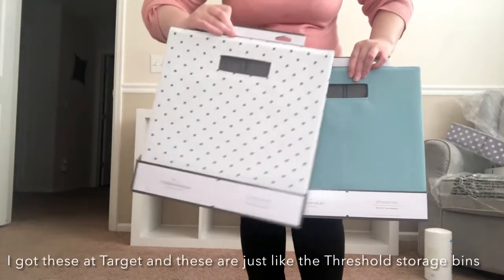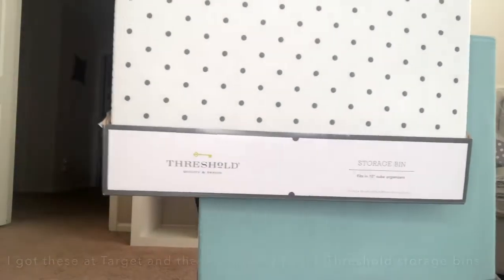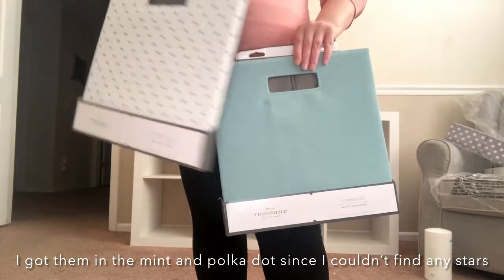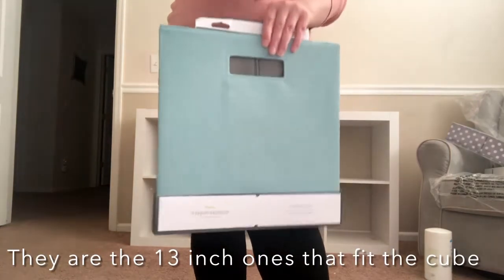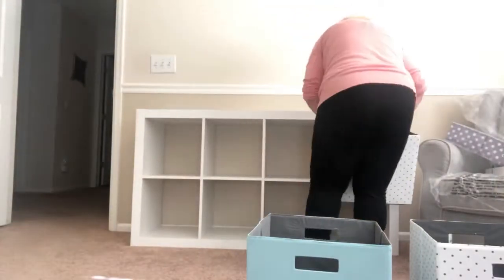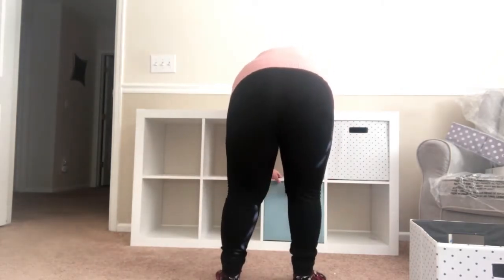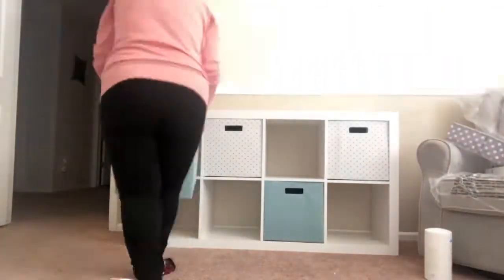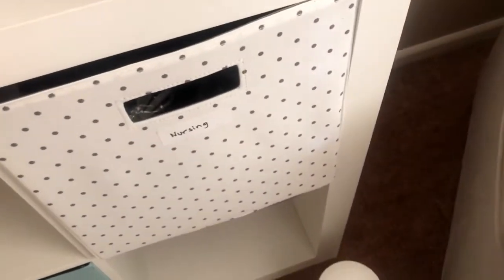These are the threshold storage bins. I have the minty, kind of tealish one, and then the boat polka dots, because I couldn't find any stars. They are the 13-inch ones that do fit the cube. I did add labels to the cubes as well, just so I know what is what. And the other night, I just started putting stuff in here.